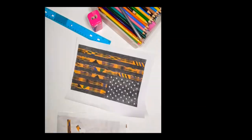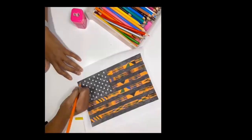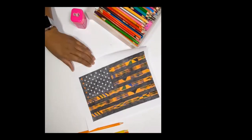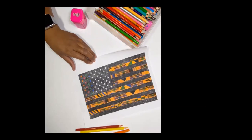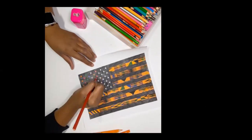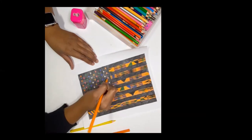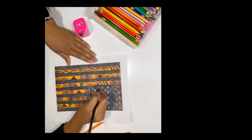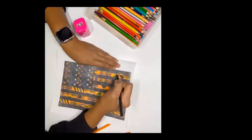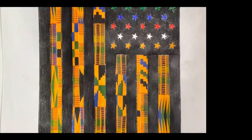And then after I have all that glued down, I pick out colors that maybe accentuate the paper I chose. And I'm coloring in my stars. And after I color in my stars, I went back in and added a little bit more color in areas that were light. And then I'm going to cut my flag out. And now I have my redesigned American flag.